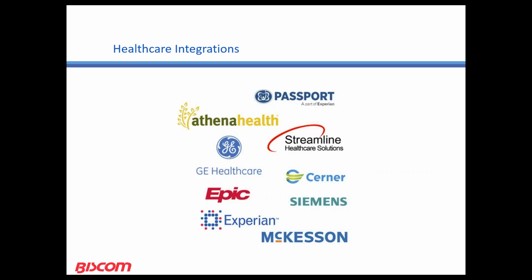On this slide, we just have a few of our partners. Over the years, Biscom has learned to partner with all the healthcare providers out there to better deliver solutions to our customers.